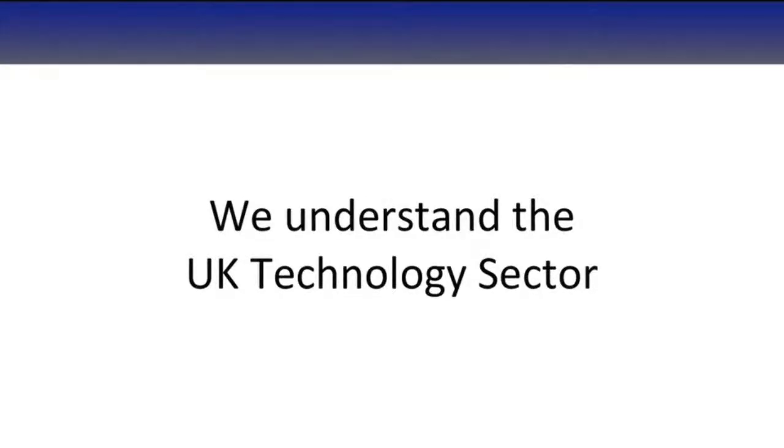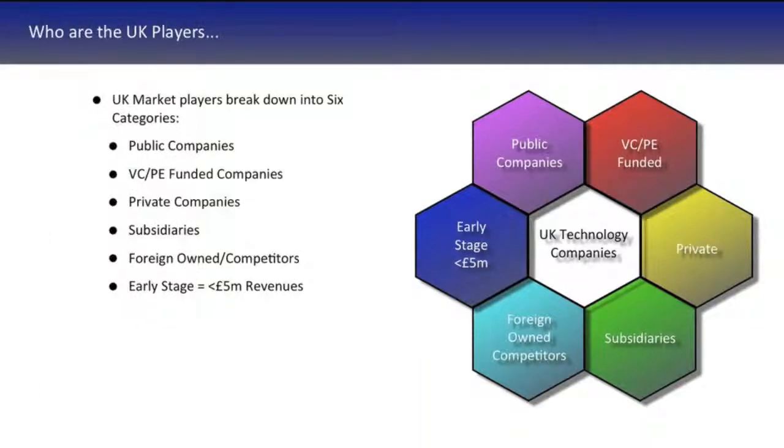Now, we really understand the UK technology sector. I've personally been studying it for 15 years. The UK market basically breaks down into 6 categories: public companies, funded companies, private companies, subsidiaries of other holding companies, foreign-owned and foreign-owned competitors, and then early stage companies to differentiate them from the mid-market, who have less than 5 million of revenues. And we're really focusing on companies here between 5 million and 100 million of revenues.